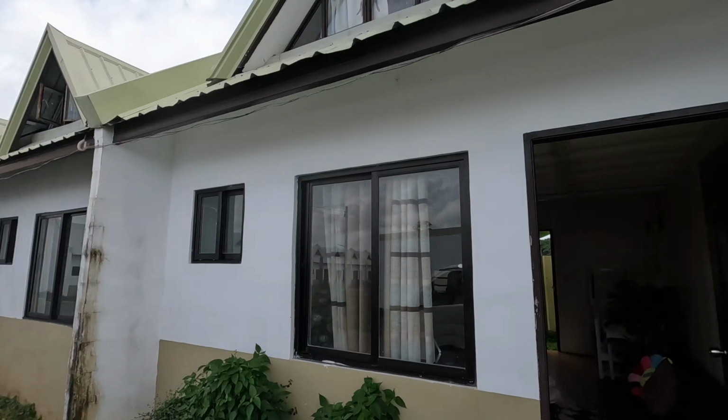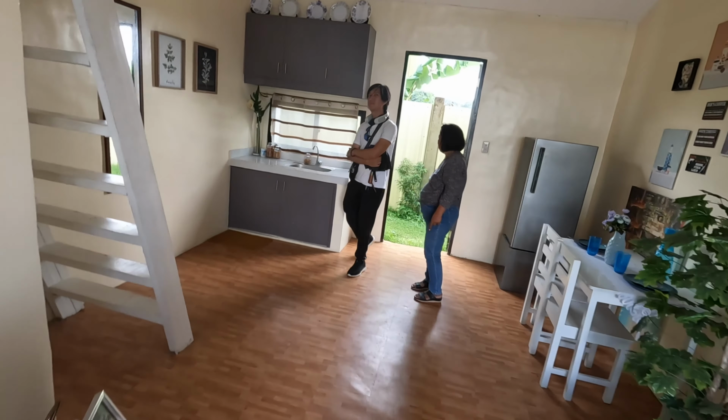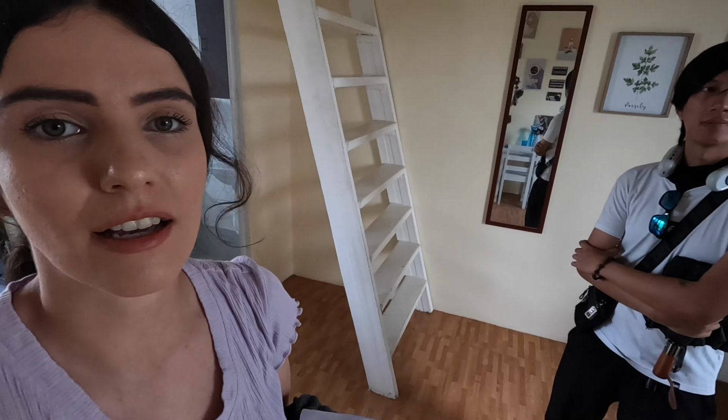This is another one, you guys. I love this. This is so cute. Wait, I show you the whole place. So this is a little upstairs area, but it's the cutest thing ever. It's also a small house, but it doesn't feel small at all. Little living room place, kitchen, and then the best part. Look at this.